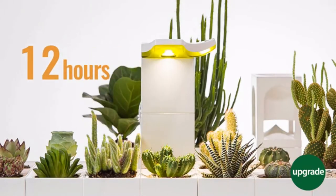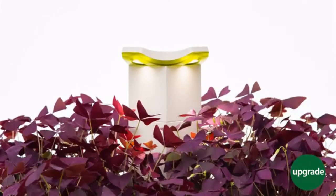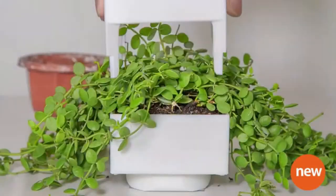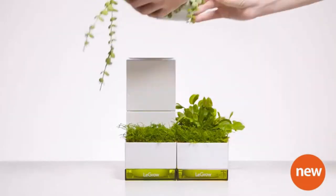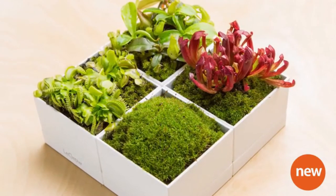LEGROW lighting works up to 12 hours, assuring that plants absorb all the needed light. We designed two new planters. There are tons of new choices for every type of creative indoor garden project.